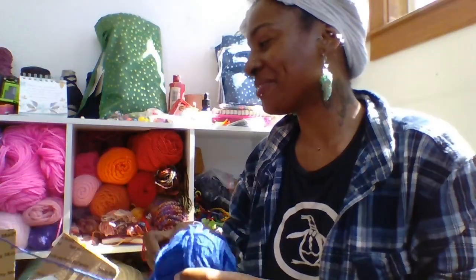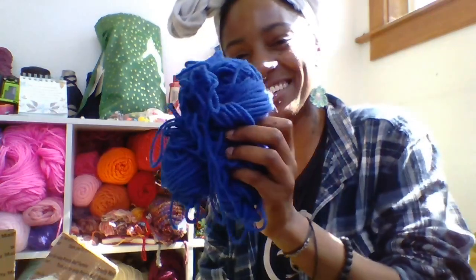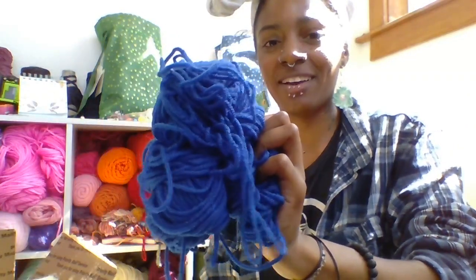I'm not the best at explaining. I watched a bunch of stuff about this on YouTube and through Googling, but I'm not good at explaining or talking. I can talk a lot, but it's rare that it sounds cohesive. But we have some nice royal blue yarn.